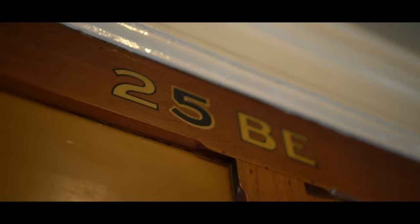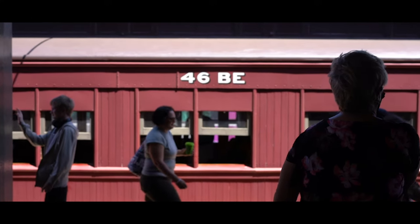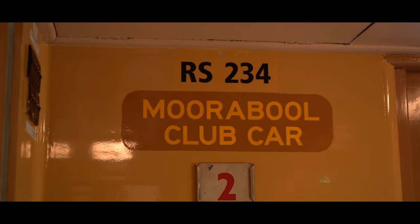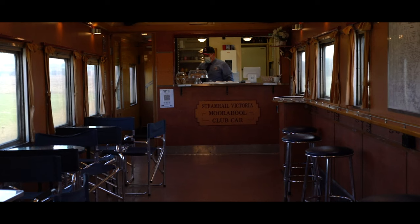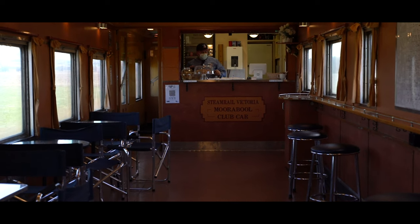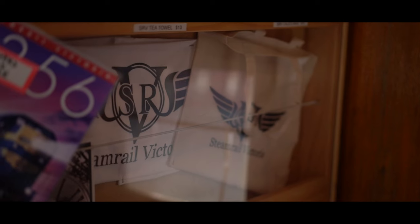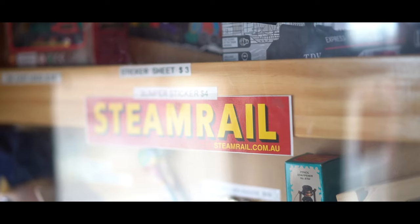Being that the train was made up of both steel and wooden carriages, we would be speed restricted to 80 kilometres an hour. Amenities on this train were as usual, a bar in Moorabool for the first class passengers, as well as a bar in the very fresh looking 9BRS, both with food and drink options. There was also a souvenir shop in 7ABE.